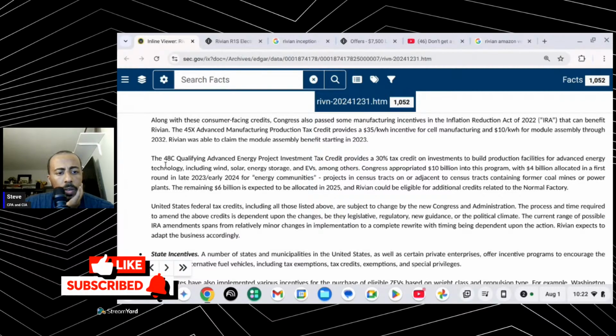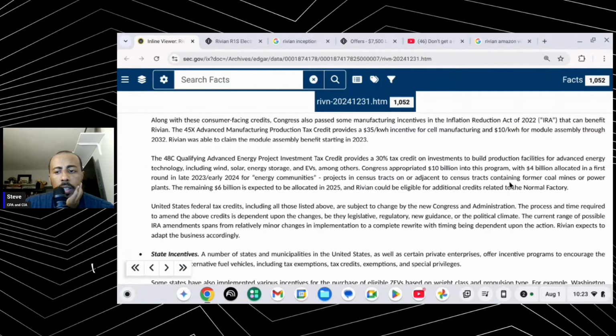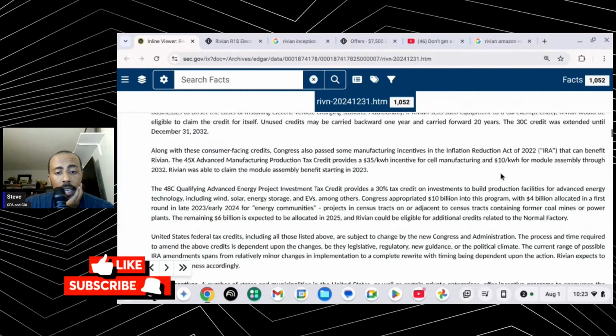Look at that. The 48C qualifying advanced energy project investment tax credit provides a 30% tax credit on investments to build production facilities for advanced energy technology. Damn. Congress appropriated $10 billion into this program with $4 billion allocated in the first round. Yo, a 30% tax credit is no joke. That means if you invested $10 billion into a project, you get $3 billion back. That's a lot of money. Damn.